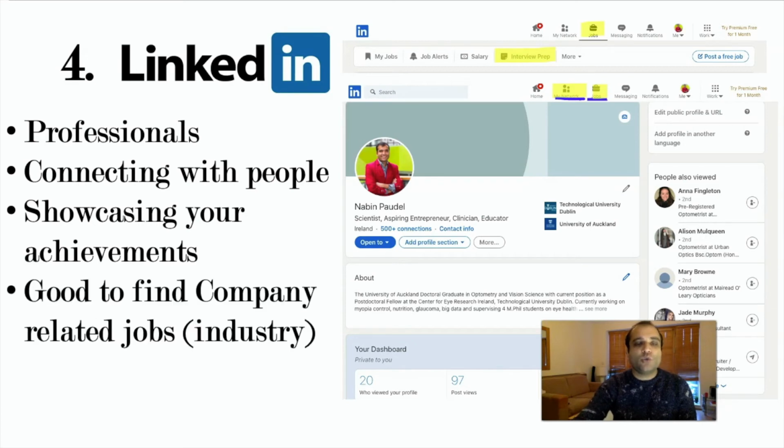And also, as I mentioned earlier, it's very good to find company related jobs. Lots of industry people are looking into LinkedIn to find suitable candidates for their next position. So LinkedIn is very good. And also there is a separate website called LinkedIn Learning, which is very good to learn different life skills, communication skills, and heaps of things that you could learn, from creative writing and things like that.